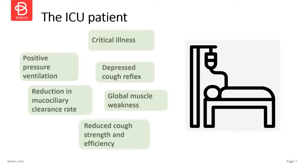The impact of an ICU stay and ICU weakness is very well documented. There's extensive literature on that, but it's not just your arms and legs that are impacted, your respiratory muscles also are too. So obviously the cough is impacted. So all of these factors, alongside the use of that artificial airway keeping open your glottis, it's not surprising we end up with a reduced cough strength and efficiency for sure.